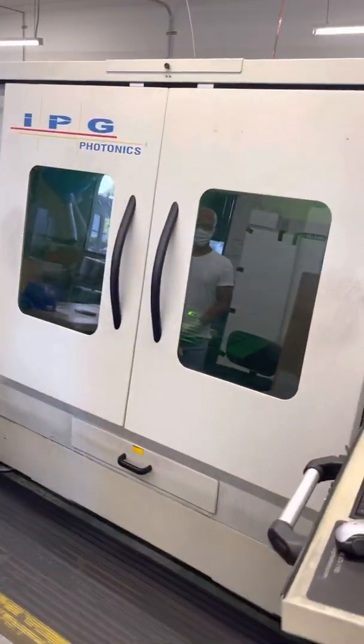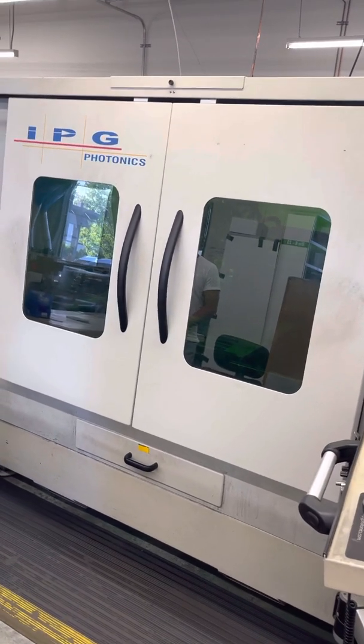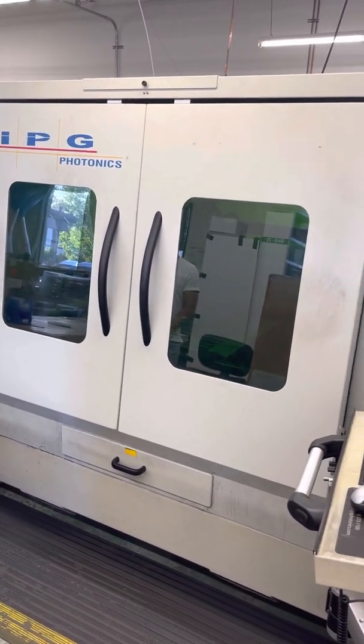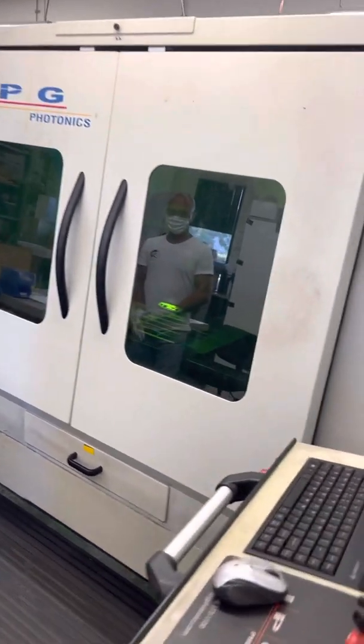This is an IPG fiber cube, and you can put 4-foot by 4-foot pieces of sheet metal in here, and it does large format laser cutting. You can even get a pretty good visual of the machine in operation. Very fast laser processing of thin aluminum here today.